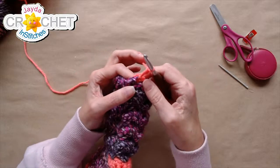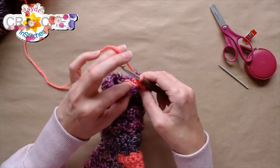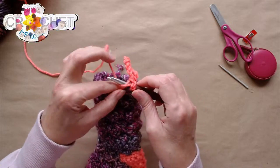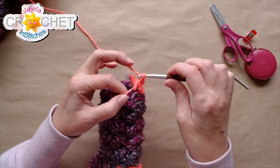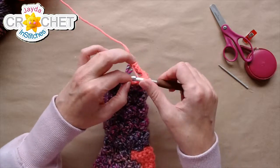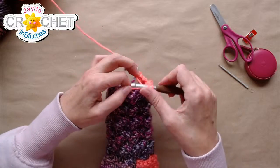I'm going to chain 2, and that's going to count as a double crochet. And then I'm going to double crochet in every single stitch all the way around. So there are 24 stitches all the way around, which is 8 of those little falling leaf stitches. And I'm going to double crochet into each of those stitches. So I'll have 24 double crochets, including that chain 2, which is going to count when I get back to the beginning. So just to let you know where I'm at.